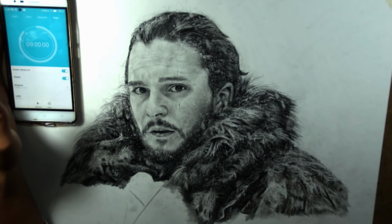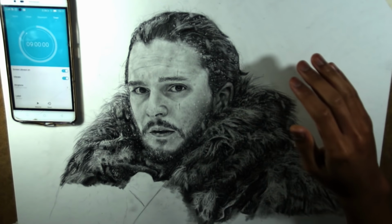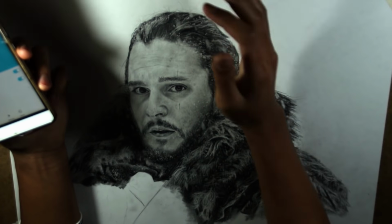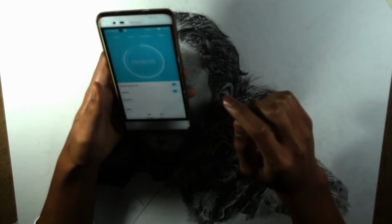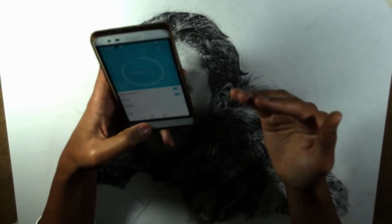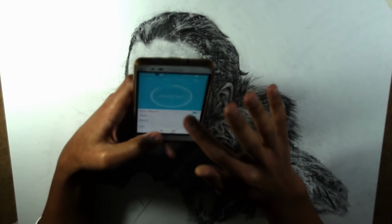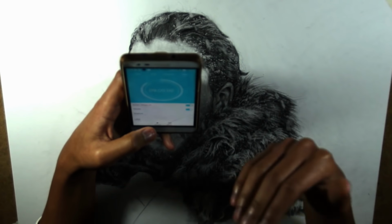So I just thought that this was a good checkpoint to take a break and update you guys on what's been happening. I guess I will use the time that I have left to add details on the coat, for example, or on the face or stuff like that. So what I'm gonna do now is add an extra 6 hours. So that's gonna be 15, because as I mentioned, my timer only allows me to reach up to 24 hours.